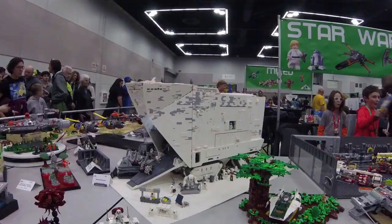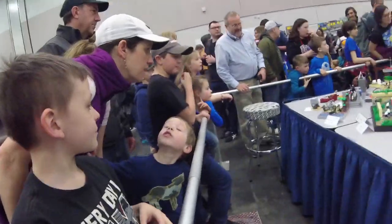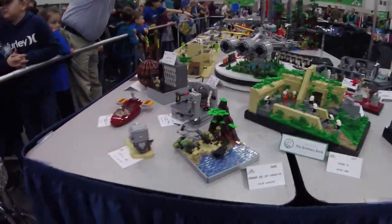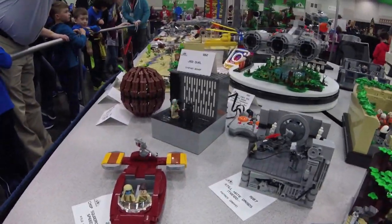That's hilarious. I love how huge some of the displays are, don't you? Isn't it cool? It does have an antenna. Oh yeah, that's cool. Very neat, very nice. Oh look, they're fighting. Jedi duel.